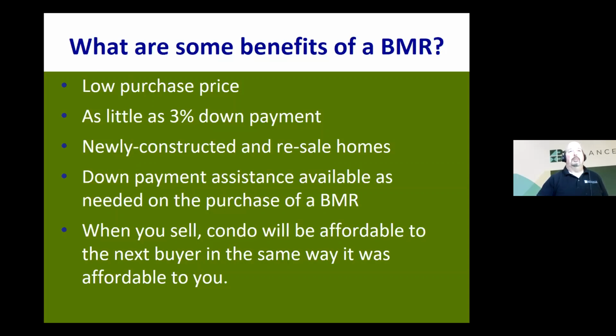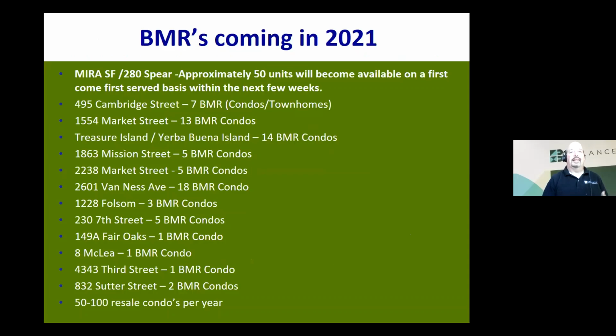And people say, well, there aren't that many homes to purchase at below market rate. Well, coming up in 2021, here's just a list of the homes that we're looking for to purchase in San Francisco. You know that big white building on Spear? I call it a giant Jenga building because it looks like a giant Jenga box. Right now, there's going to be approximately 50 units that will become available on a first-come, first-served basis within the next few weeks. When this first became available, it was in a lottery system, which we will be talking about a little bit later.